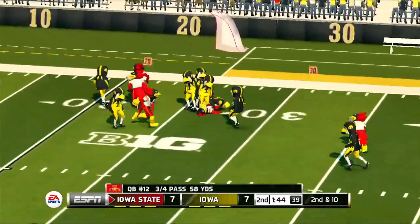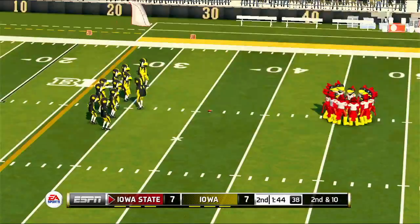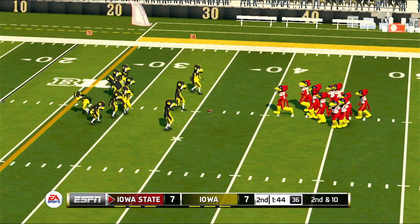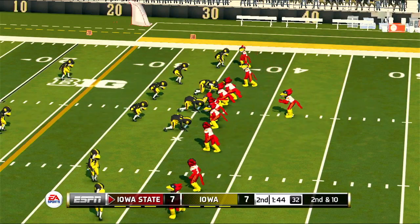Fires quick out to the receiver, and he can't make the grab. You wonder now if this guy will get alligator arms the next time the ball comes his way. It's been known to happen. Second down, 10 to go. Ball on the 36-yard line.